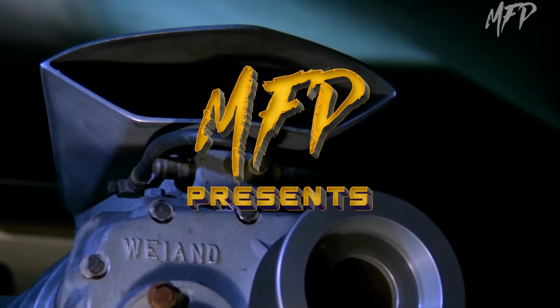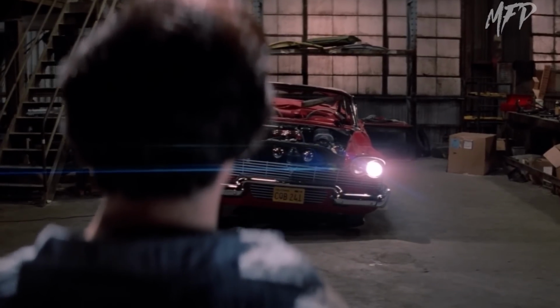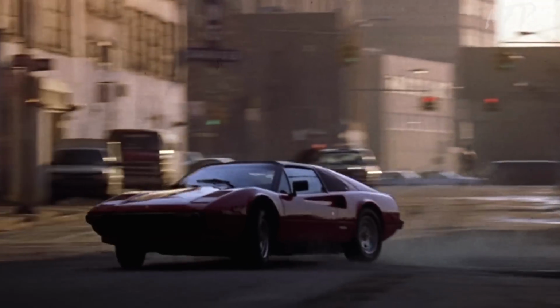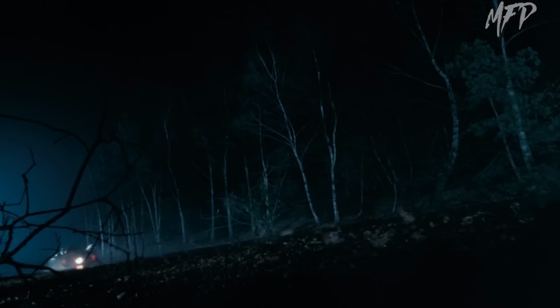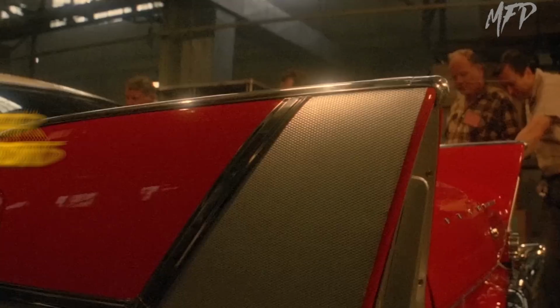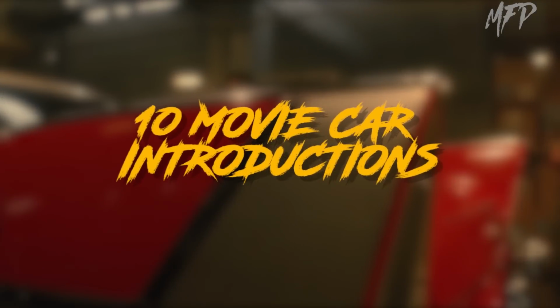When it comes to the term love at first sight, there are some movie cars that fit this bill perfectly. They don't always have to impress us with any particular extraordinary feat of accomplishment or special effect, as their presence alone can sometimes be more than enough for us the audience to automatically desire them. MFP presents 10 movie car introductions.